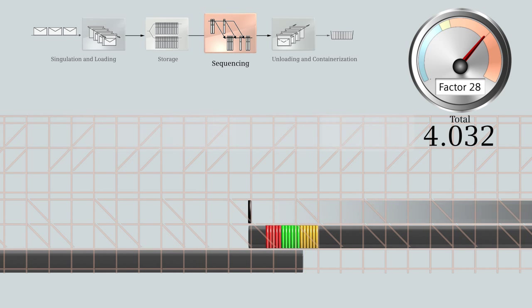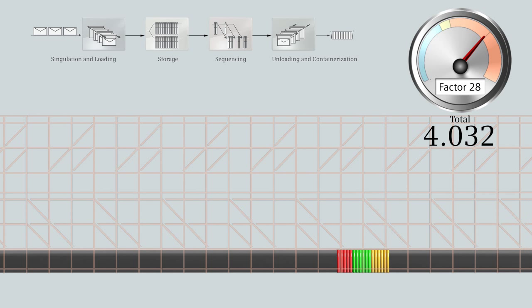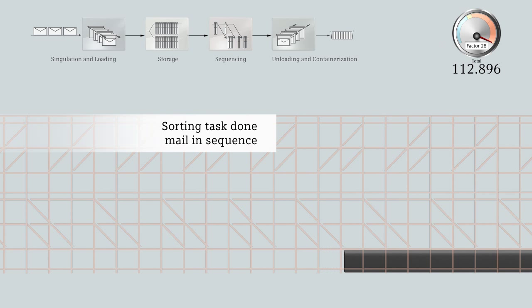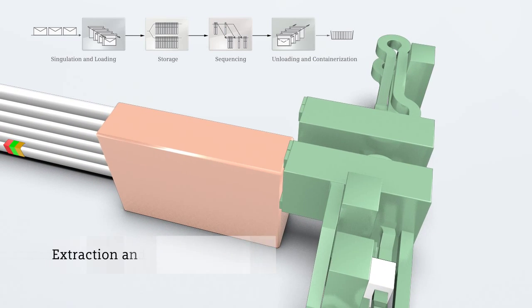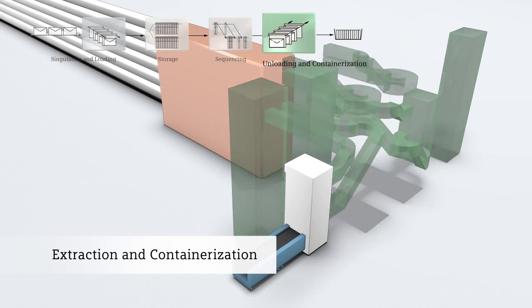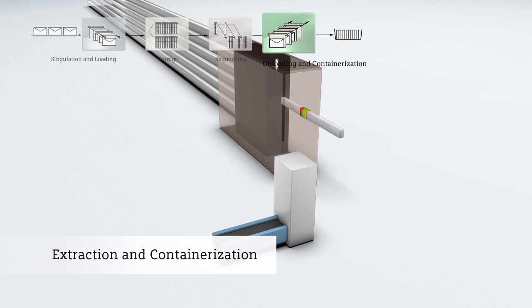The additional sort depth of 28 provides 784 for the cascade process and results in almost 113,000 DPs for the total system. Per cascade tower, 2 carrier routes can be sequenced simultaneously, only by simple diversions. Now, the last step: extraction and containerization. The sequenced carrier routes are directed to the corresponding extraction station.